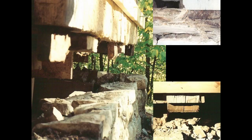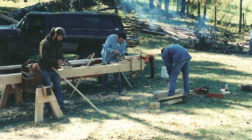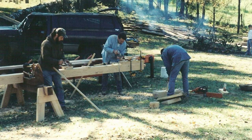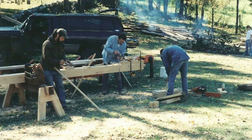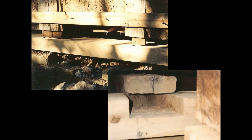The rotted sill plates were removed from the tendons protruding from the wall posts, and Old Mud was ready for installation of its new sill plates. But first, the new log sill plates had to have mortise holes cut precisely to fit those tendons hanging out of the suspended walls of Old Mud. The fit had to be exact.